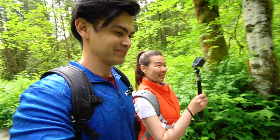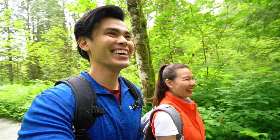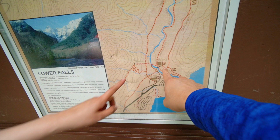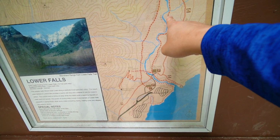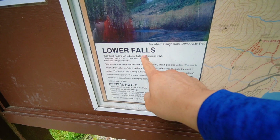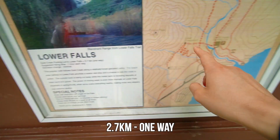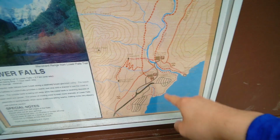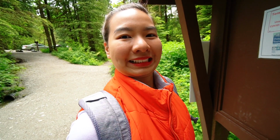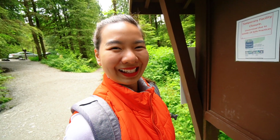Speaking of map, I can see one right there. Oh, yeah. Okay, here's the map. Seems that we're over here. It says Lower Falls. Oh, Lower Falls Trail. Okay, up to here. And that's it. Then we just come back. That seems to be 2.7 kilometers one way up to here, and coming back that's around 5 kilometers. 1 hour each way. Can we do it? Yes! It doesn't seem hard.